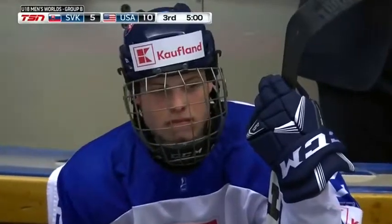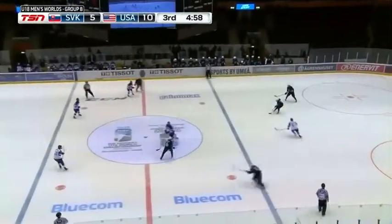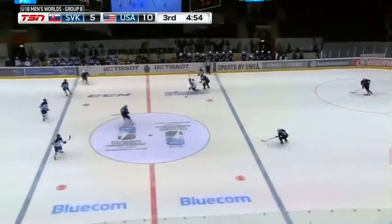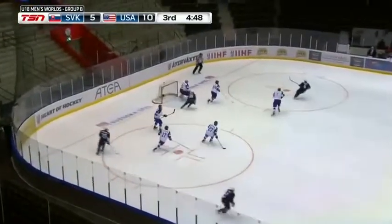Well, that is an own goal, Victor. That's as obvious as they get for own goals, but if there's any silver lining to it, it doesn't really matter a ton. Double digits for the U.S. team, and that'll be an unassisted goal for Jack Hughes. So 4 in the game for Hughes, and a tough one for Gaidos.